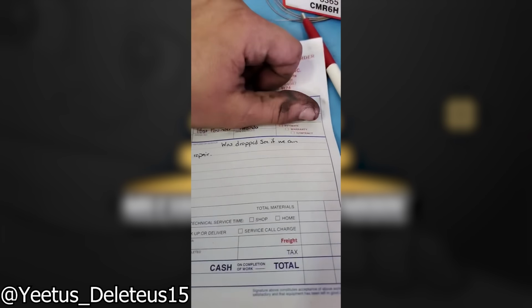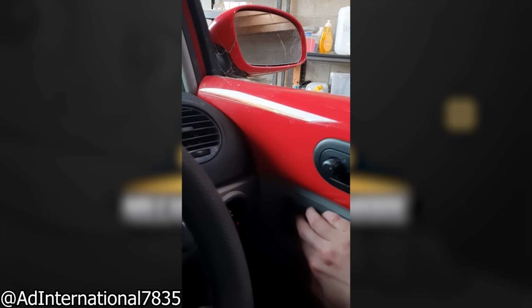Customer states it was dropped. See if we can repair it. How f***ing far did you drop this, bud? Shit, it's getting a bit cold in here. Better wind up the window.